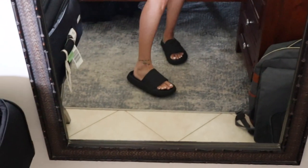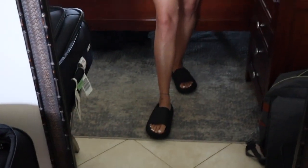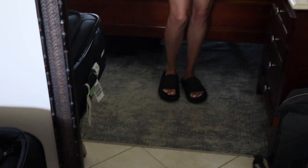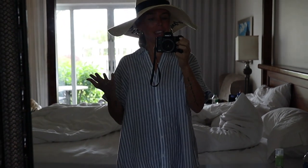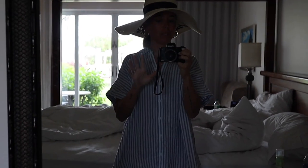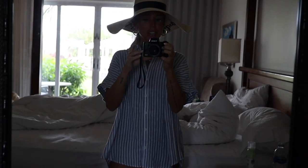And my slides, I have on my pillow slides. Since we're gonna be on a boat, I wanted something that was comfortable and that I wasn't gonna slip and slide around in. So going with the comfy slides. And then I'm going to bring my straw bag with me just because I wanted to be able to bring my camera and bring sunscreen, just bring all the things. So I wanted to make sure I was prepared. And that's pretty much it.